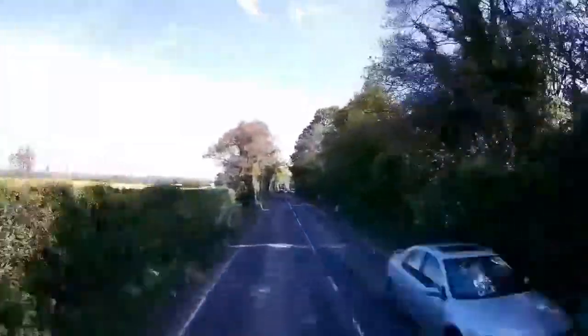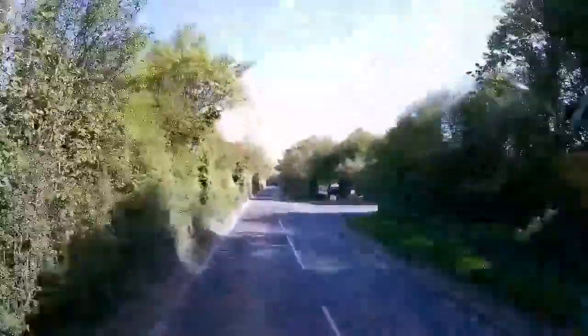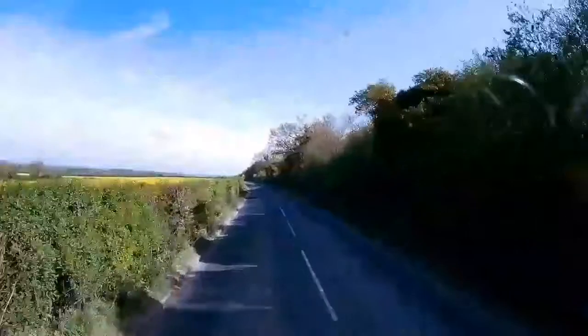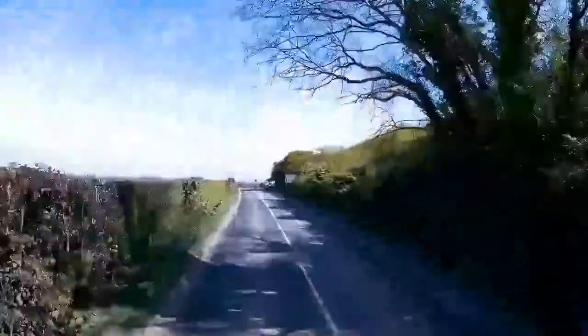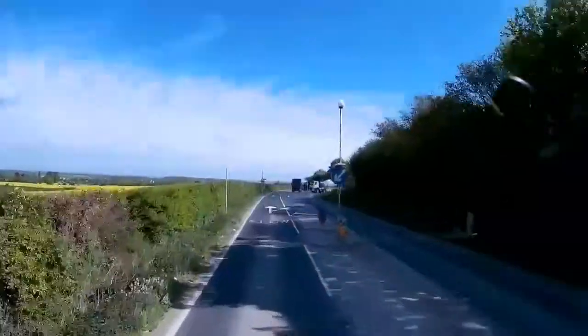Oh, lovely. We're given a postcode, and the postcode takes us along the road which it's actually on, onto another road, but the actual building site is stating the road that we're turning onto shortly. So hopefully the site should be down here once we turn right. We'll soon find out. It's all a learning curve.